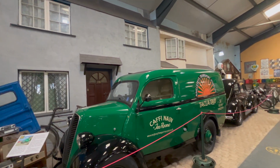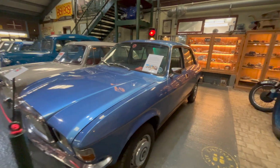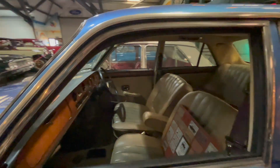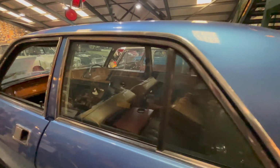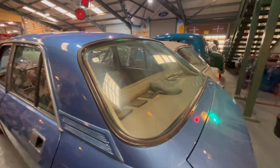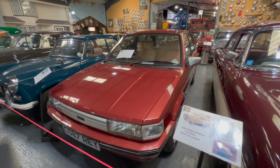Let's move on to my favourite highlights from the museum. We'll start off with the Austin Allegro Vanden Plas, whatever you prefer. And this was owned by a local older guy who donated the car in his will to the museum, and one of the conditions was that his flat cap stayed on the parcel shelf at the rear, which you can see in the car today.